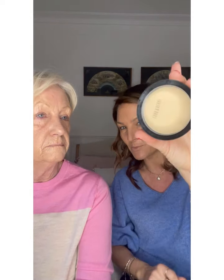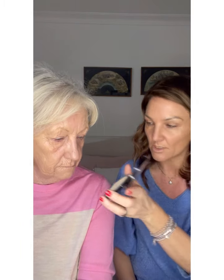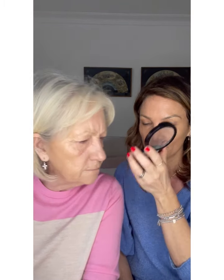Right, the next thing is the Lord & Berry Banana Powder. I know you're all going, it's yellow. Am I going to put yellow on my face? Yes, you are, because it's brightening powder, and that one smells really lovely. It doesn't smell of banana. It's sweet, isn't it?